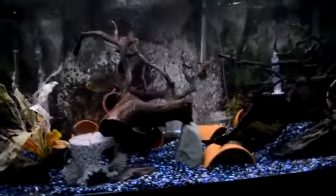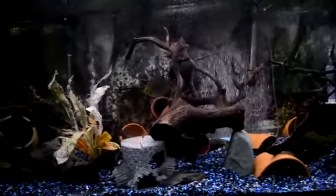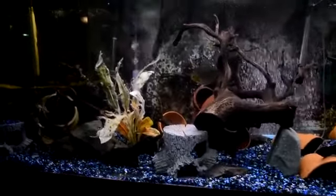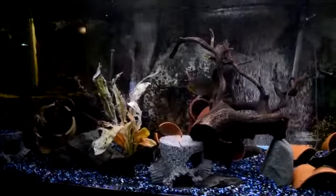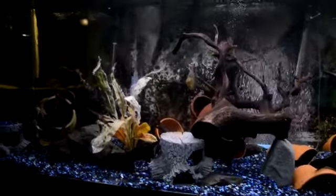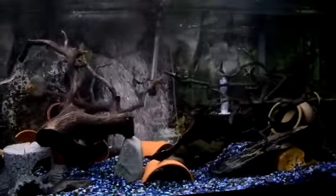I have a couple tanks empty, couple tanks that will be emptied before they get here. But I've got 3 different species coming to add to my projects for the next few months. So that's the 180. I got some pretty big shipment going in there.